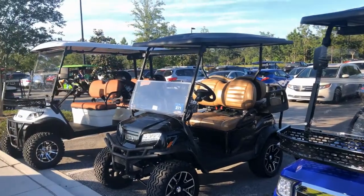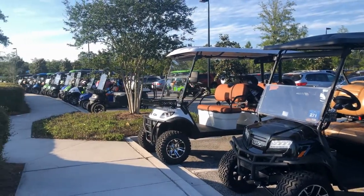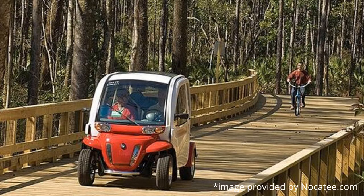One of my personal favorite amenities, I guess you can say, is just the ability to ride around in our electric-only golf carts here in Nocatee. There are thousands of them, and they're all decked out in different styles, and all of them are unique. It's a lot of fun.